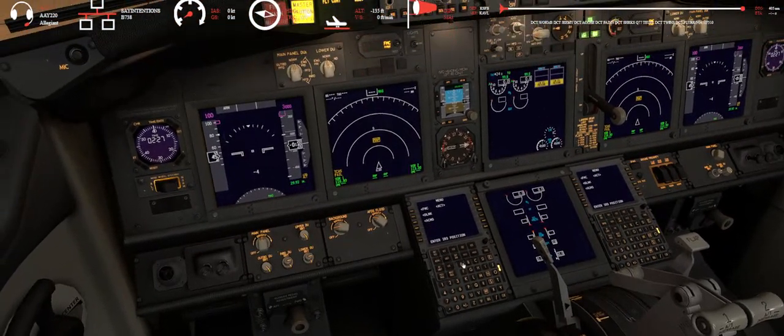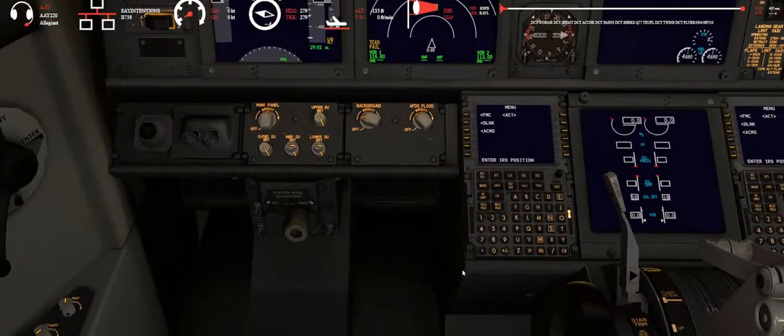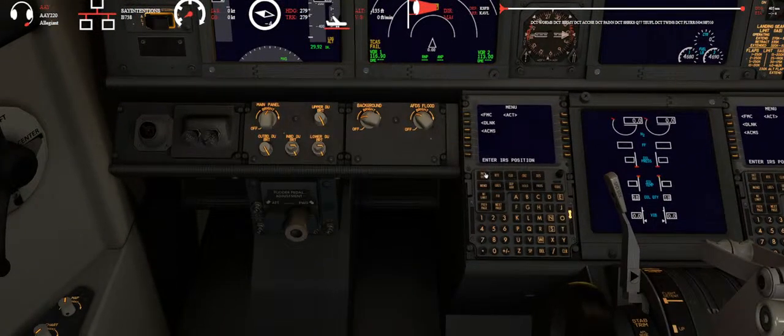And let's go to our IRS. It's the only time you like going to the IRS to see where you are. Okay, so enter IRS. I'm going to hit init ref. Let's clear that screen. And you see here where you don't have an IRS position. I'm going to go to next page. I'm going to pull the left or the right GPS, because if you look at them, they're the same. So let's drop one, grab one. Let's put it right here.